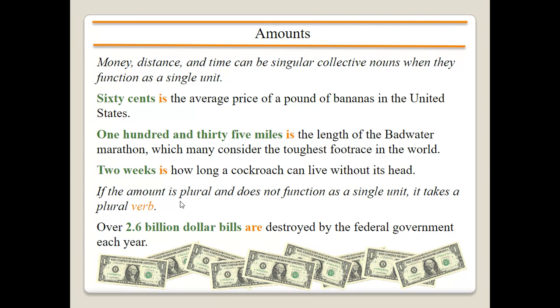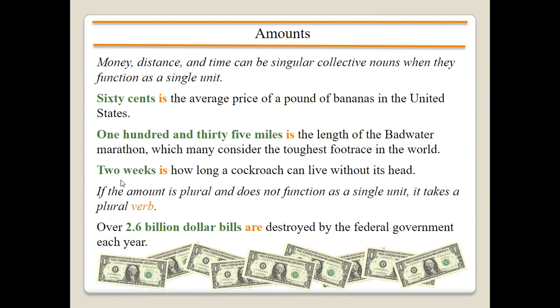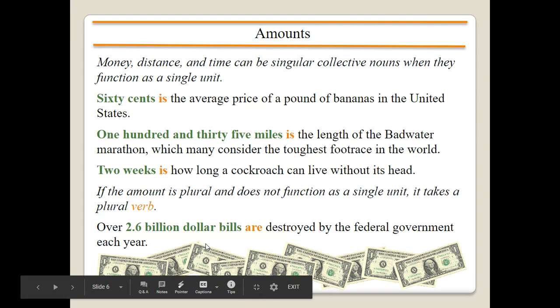But if it's plural and does not function as a single unit, it takes a plural verb. So over $2.6 billion bills, these don't function as a single unit like those 2 weeks are. That's a measure of time.